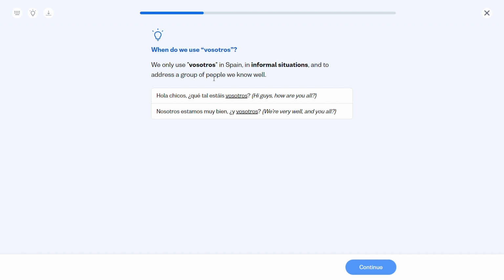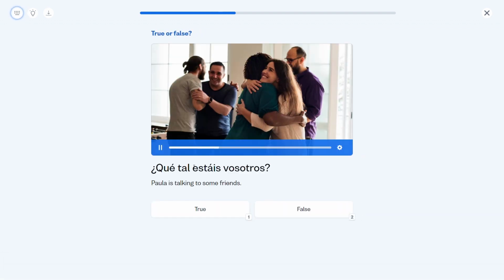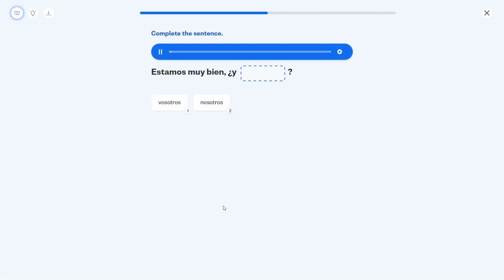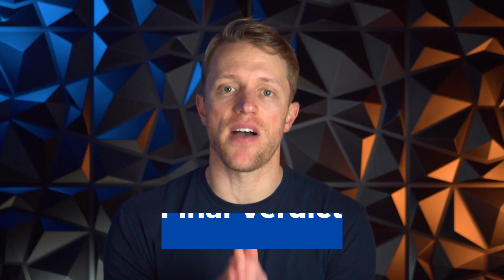Rather, Busuu typically just provides a simple 2 to 3 sentence explanation, followed by a couple obvious examples, and then a few drills and exercises to ensure you understand the concept. Overall, it's just a very streamlined and efficient way of delivering grammar instruction. And that about does it for the detail in this comparison, so let's get to my final verdict.